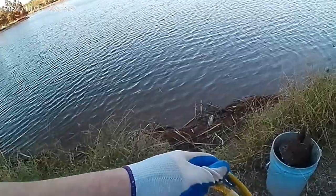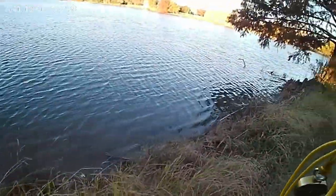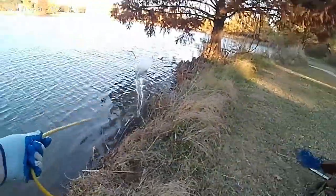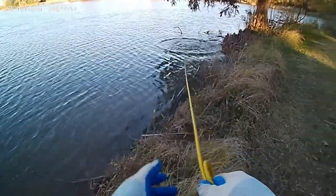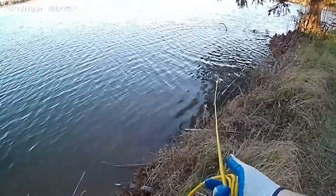When I'd gone around earlier to investigate the bridge, there was not a lot there. There were a lot of branches and not a lot of good places to throw, but there were a lot of ducks, and I didn't want to really disturb the ducks too much. That's part of the reason why we didn't fish a whole lot around the other end of the lake there.